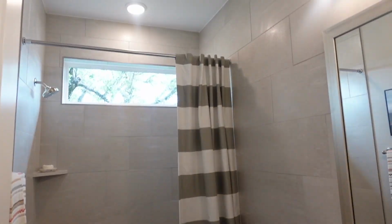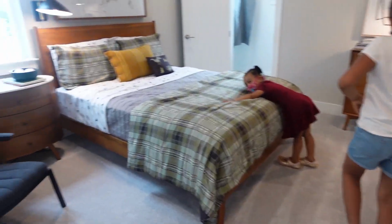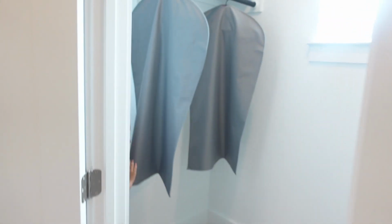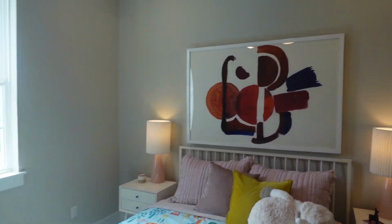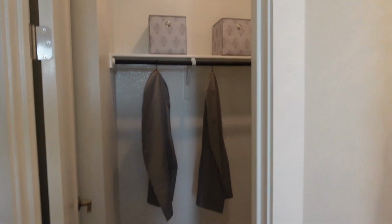Ooh, this is really nice. This right here. Look at this. I'm really liking this room. I'm really liking the room and the closet. This is really cute, this room. And then it even has its own bathroom.